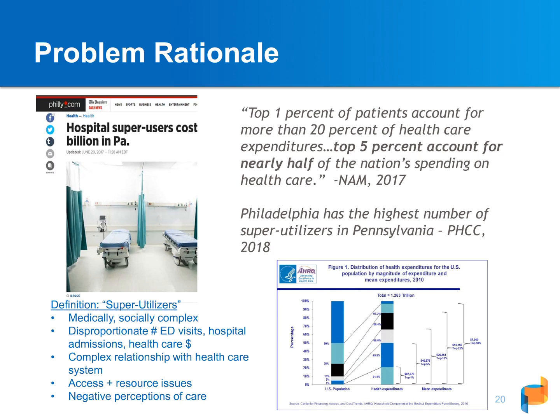As reported in the recent NAM report from 2017, 5% of patients account for nearly half of the nation's spending on healthcare. In Pennsylvania, superutilizers accounted for $1.25 billion of healthcare costs in 2017. Moreover, in the city of Philadelphia, where Jefferson is located, we have the highest number of superutilizers in the entire state of Pennsylvania.